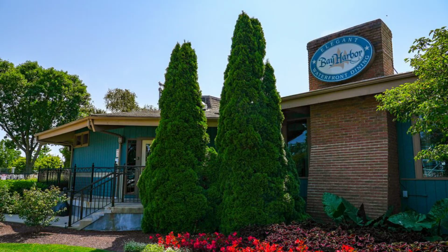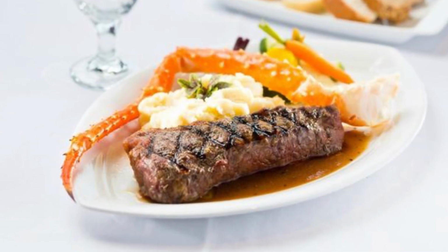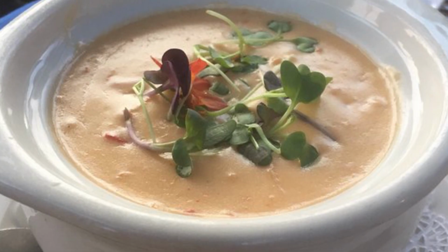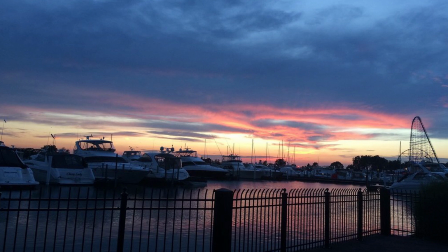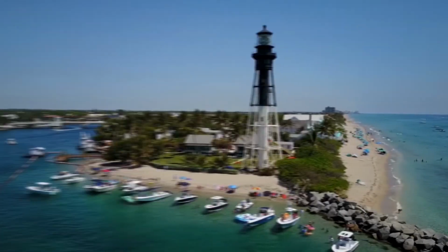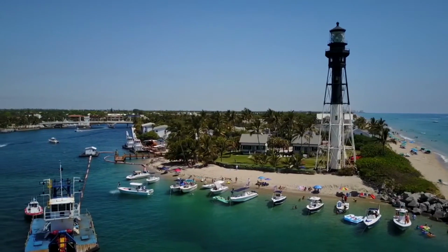And Cedar Point also offers a more upscale restaurant, Bay Harbor at Cedar Point Marina. Watch the boats in the marina as you dine on classic lobster bisque or fried calamari. It's the perfect way to end a day at the park. And Cedar Point offers a good number of choices for accommodations as well.